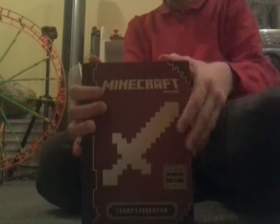Now, the third thing that I'm going to show in this video is this Minecraft book. This is a Minecraft book, which I got for my 13th birthday, this year. It tells you about mobs, how to treat them and whatnot. It tells you about the Wither Boss, which I'm hoping to get for Christmas.